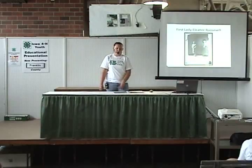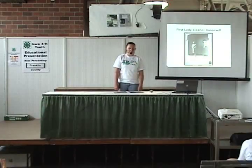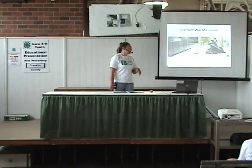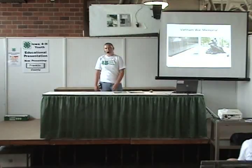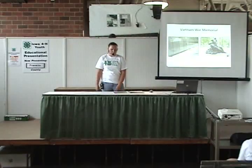First Lady Eleanor Roosevelt. Eleanor Roosevelt is the only First Lady to have a monument in Washington, D.C. Eleanor is remembered for her help with the women's civil rights movement. The Vietnam War Memorial. On the left is the wall of names, and many people stop by throughout the year just placing things in front of names to remember those who fought during the Vietnam War.